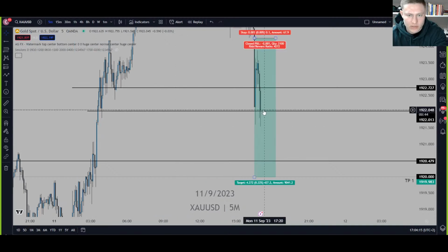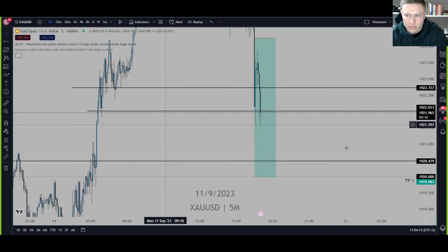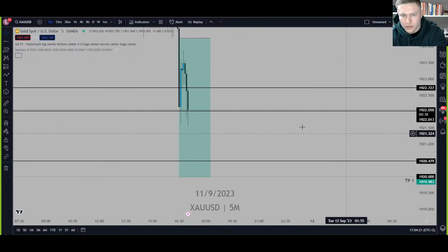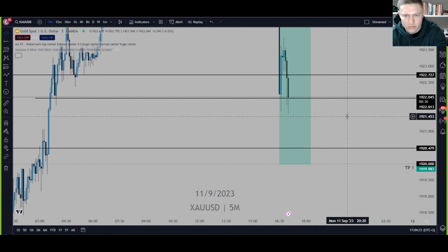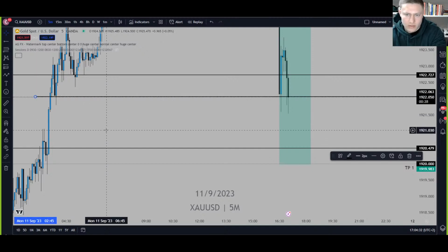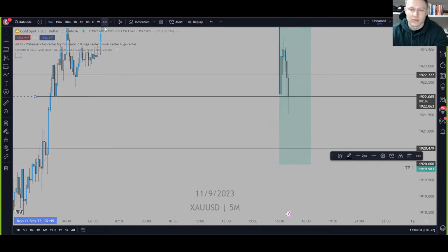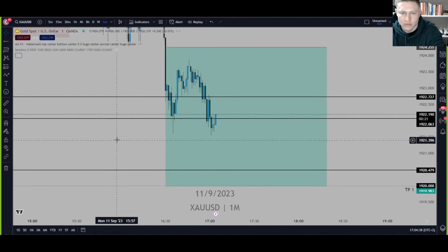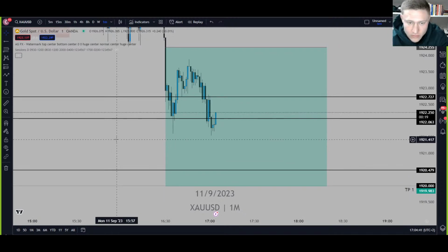If this 5-minute closes above 1922, I'm gonna close full and call it a day. If we can close below, then I'm okay letting it run. But you can see on the 1 minute how we're struggling at these lows. So that's looking like I'll probably end up closing here.